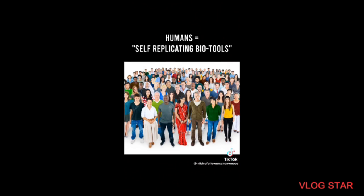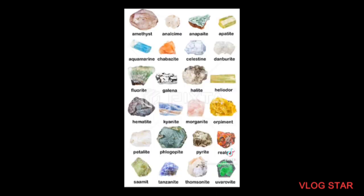self-replicating biotools that were purposefully created to work on factory Earth, because the beings on these other planets cannot accept our atmosphere. They cannot tolerate it. So we have been created to work for them and supply them with goods and commodities, minerals, gold, etc. This has gone on longer than we can fathom. So that's what's happening.